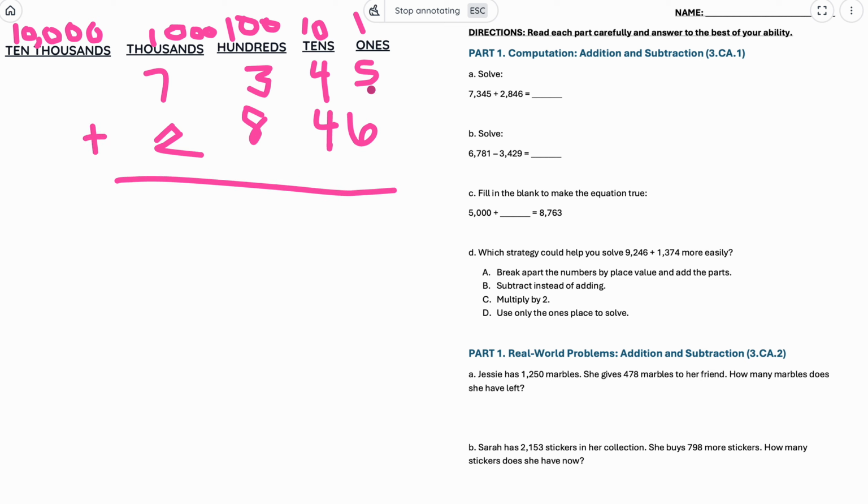So I'm adding. Here we go. I'm going to look at my ones place first. I've got 5 plus 6, and I'm going to do that with my fingers, and I get 11. So that means 11 is written like this, right? That's the number 11. So my last digit stays, and this one is going to come here, okay?